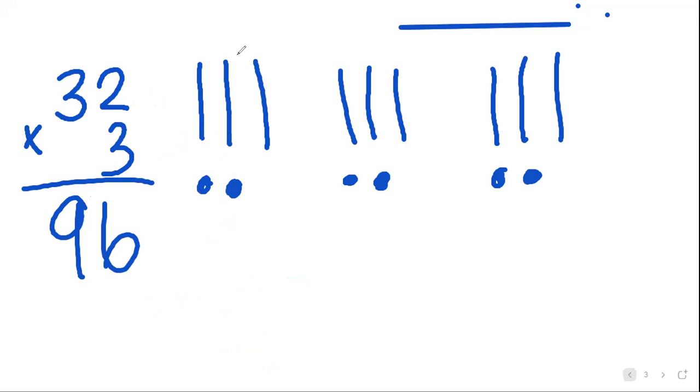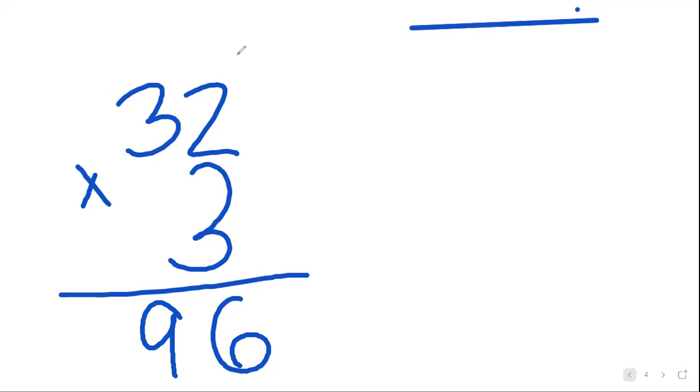Instead of drawing the picture like we did in this example, I multiplied, and I may need to regroup. These I do not need to regroup, okay? Let's do another example using a picture, and I want you to draw the picture with me again this time too, okay? So get a new piece of paper, and we're going to do another problem.